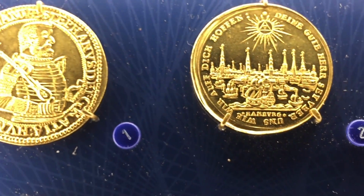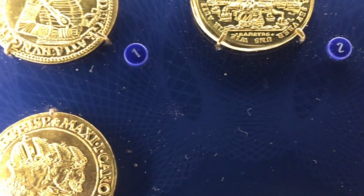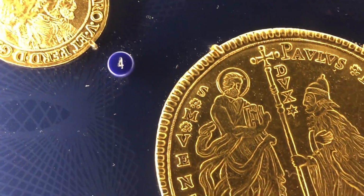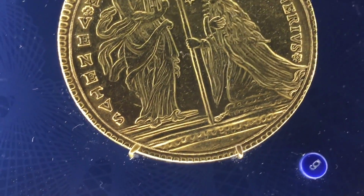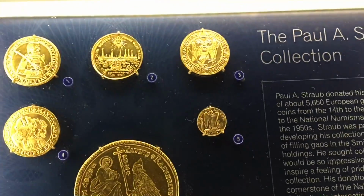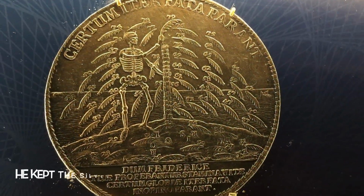The Paul Straub collection of beautiful world gold coins that was collected, and some of these are just, you can say the condition of these coins is absolutely extraordinary, just beautiful. And they have tried quite hard with the lighting in this exhibition as well, to actually show off and bring to life these coins. They should really have used the same type of lighting in the previous exhibition.